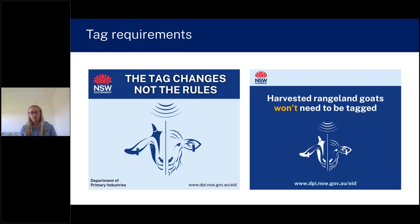For those that do work in harvested rangeland goats, I'm not sure if we have any online, but for those that do, the previous or current approved pathway where rangeland goats can be moved without tags will still remain once EID implementation comes through, provided that the goats meet the requirements of rangeland goat movements.